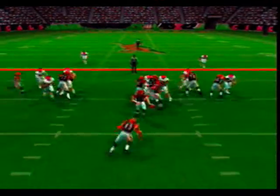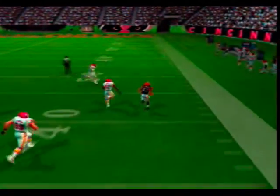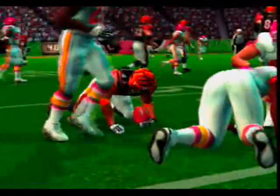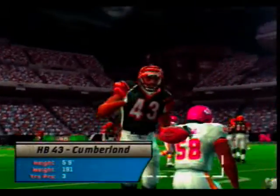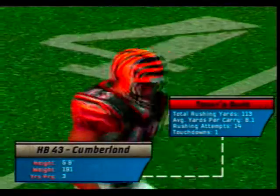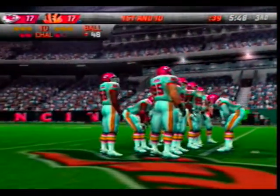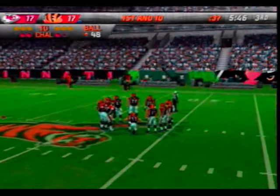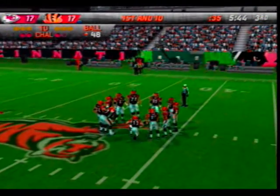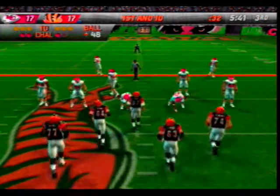The Chiefs come out of the 4-3. With a counter play, the 30, breaking free, the 40. Cornell comes up to make the play at the 48. Number 43 is having an outstanding day with over 100 yards rushing. First and 10, ball on the 48-yard line.